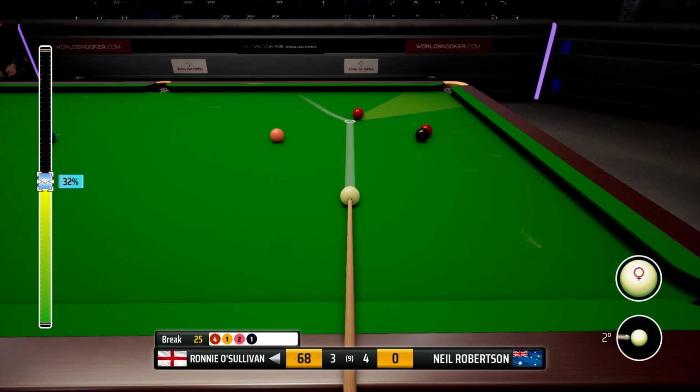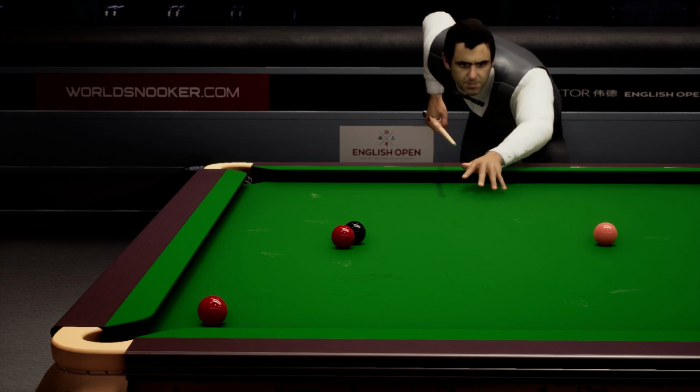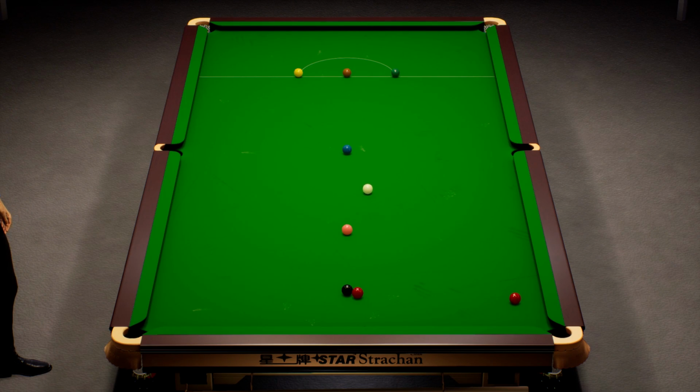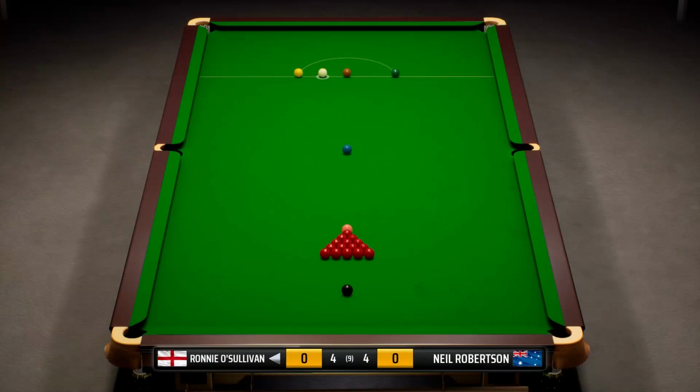We've took the chances, he's playing to the corner most here. And we've had a little bit of help from Neil as well, which we needed. We've overcut that red, but it doesn't matter. Neil Robertson will remain pointless in this frame. 25. And we take another frame. Ronnie O'Sullivan conceded. And we level up at 4-all. We're ready for the deciding frame now.